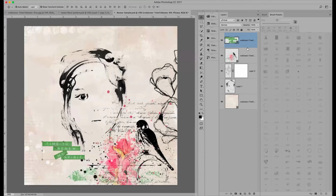So back to what I was going to show you here. I am going to add a new layer here.